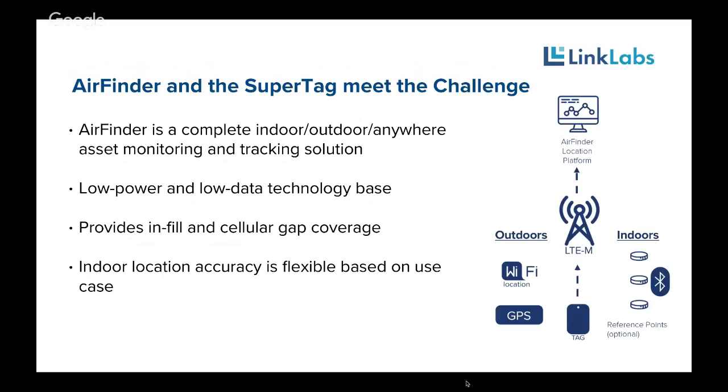Those access points are a conduit to our LoRa network. On the one hand, they're talking Bluetooth with the tags, providing the raw data as beacons for the tags to locate themselves. And they're also a way to pass data up and down between the tags and the network.